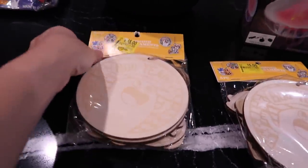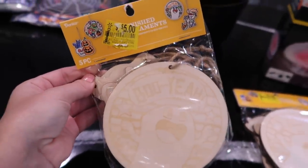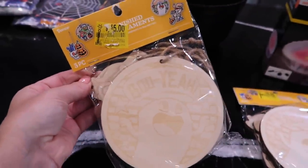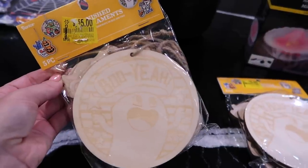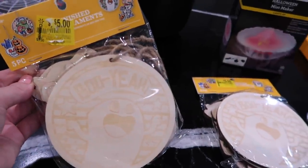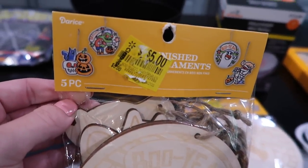These I found last year at the end of the season and they were $5. I may have found these 2 years ago, but I didn't put them out last year. So this year we're gonna have a craft table so that the kids can do some crafts throughout the night. These were $5 on sale. I love a good sale.